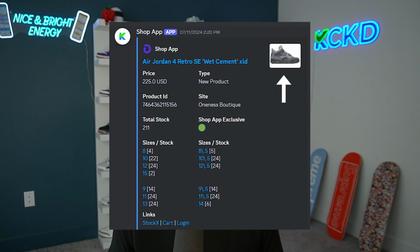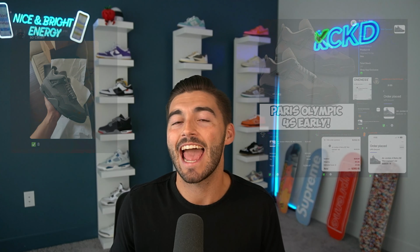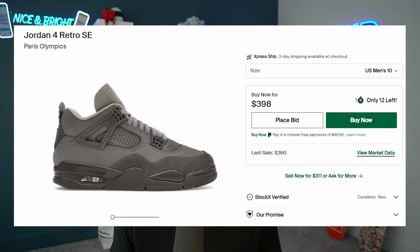Now here's a way to get early pairs that doesn't include exclusive access. We saw the retailer Oneness Boutique drop on the shop app early pairs last week. Members within Kicked have already got their pairs in hand and they're selling them early for the high because, you know, it's an early pair.